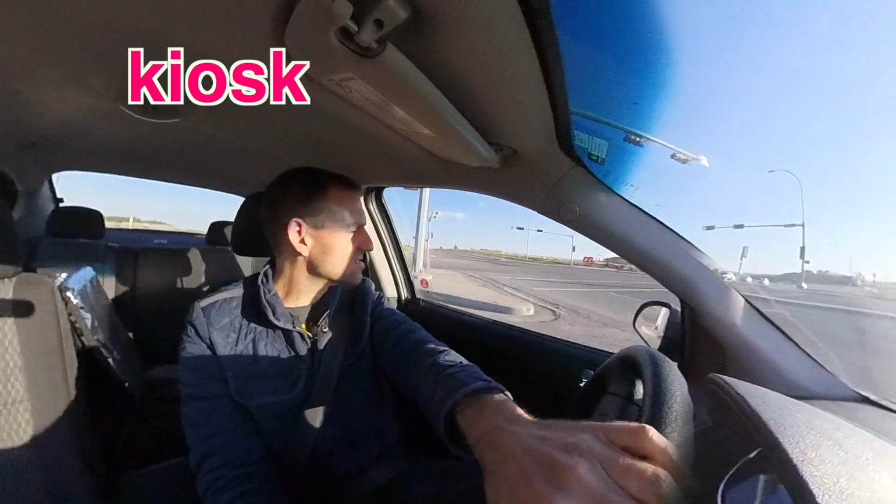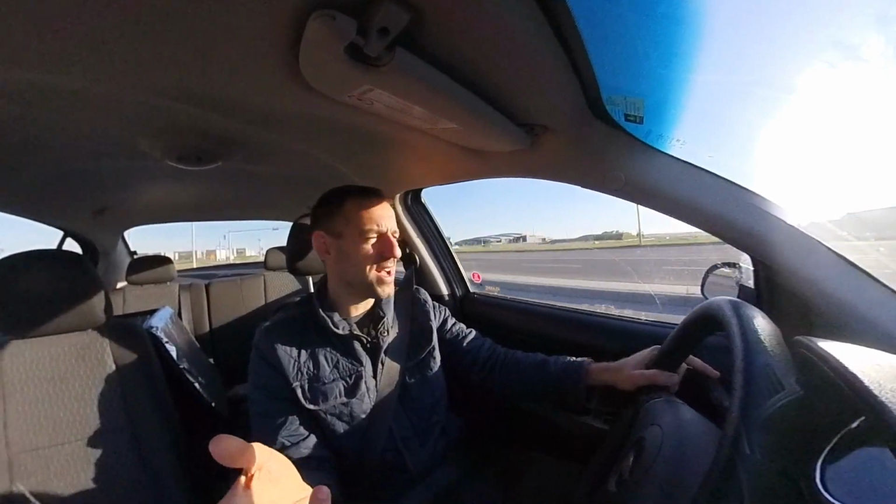So you're going to see lots of stores, and you'll probably see some kiosks. Now, what's a kiosk? Well, a kiosk is basically a store, but it's not really a proper store. It's like a little stand in the middle of the area where people walk. So it's sort of like a temporary store.